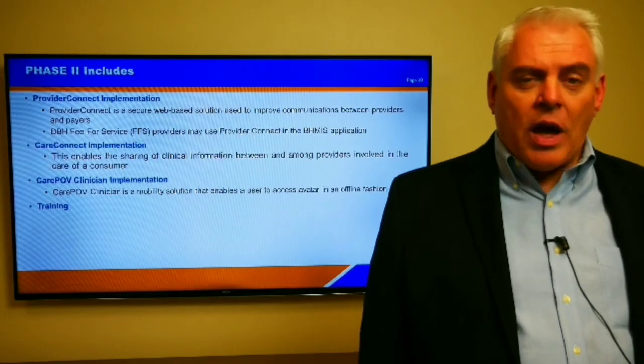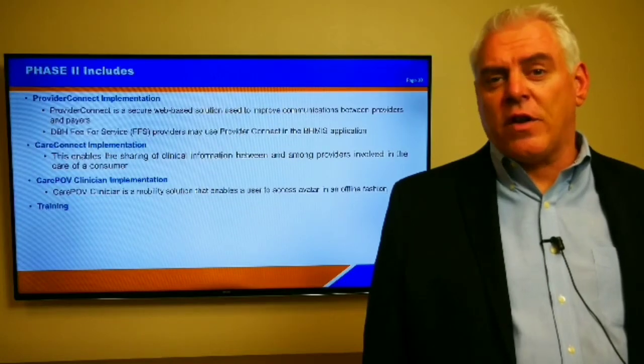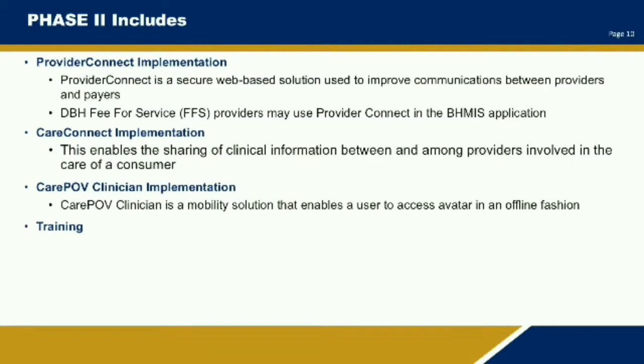Phase two also includes a couple more modules. We're going to have a module called Provider Connect that's going to enable our fee-for-service providers to log in and enter services real-time in Avatar. We have a module called Care Connect that's going to enable non-DBH providers to send information to us that we can associate automatically into the patient chart.